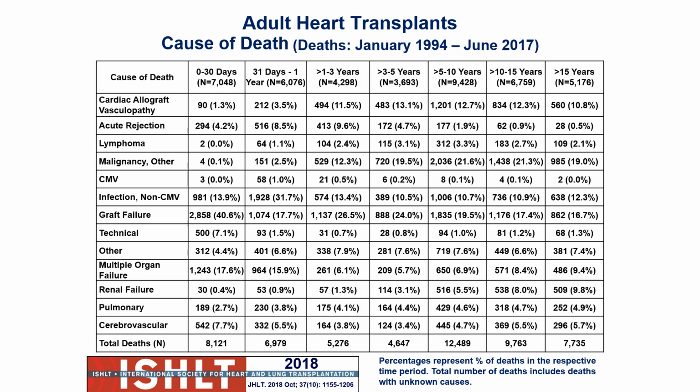And again, just looking at the causes of death, right? It gives an indication of the significant complications that may arise, right? So the leading one in that first 30 days is graft failure. We talked about that hyperacute rejection, right? So that's like the graft just does not take. It doesn't get vascularized. And then we see multi-organ failure as well as infection.